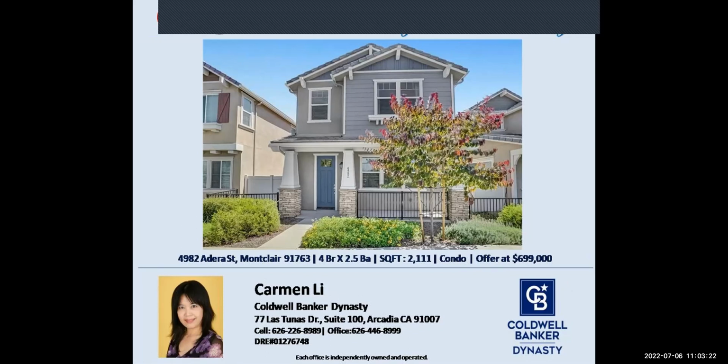Carmen has 4982 Adara Street in Montclair. This 2,100-plus square foot condo is only 700,000, and it looks newer built, looks like 2010 plus.